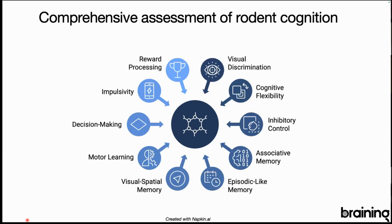By selecting the appropriate task, specific cognitive domains such as cognitive flexibility, working memory, decision making, and spatial learning can be explored. And this versatility makes the touchscreen system a very useful tool for advancing the understanding of brain function, but also for developing treatments for cognitive disorders such as Alzheimer's disease or other neurodegenerative conditions.